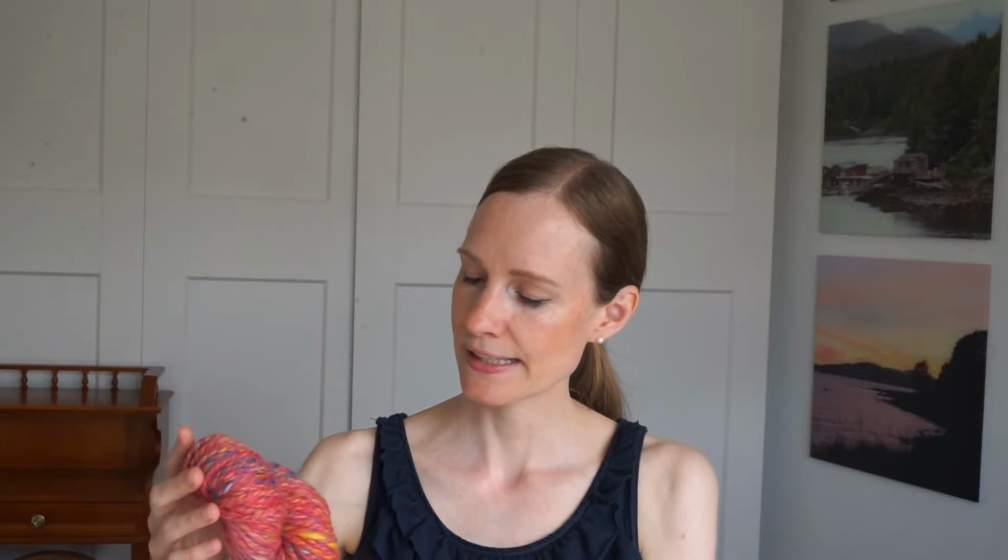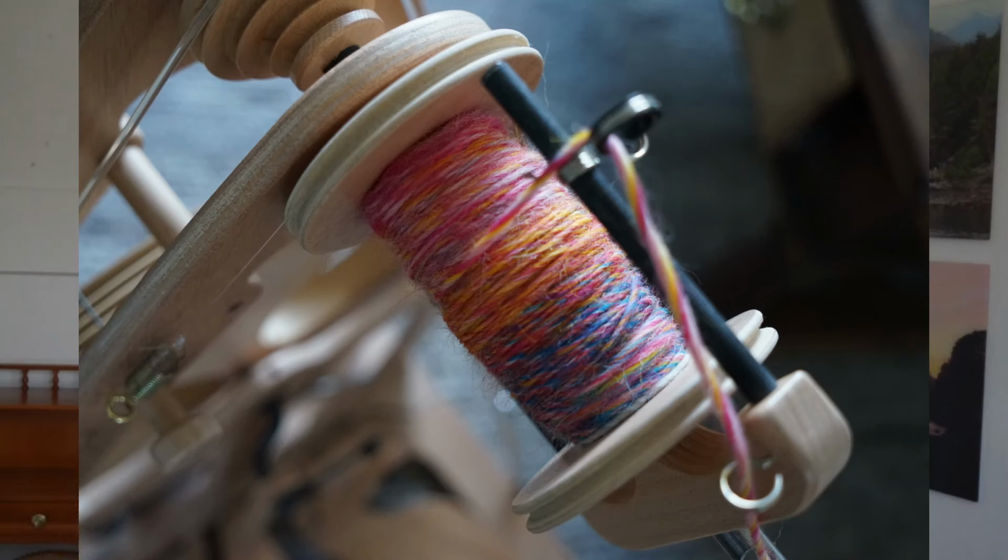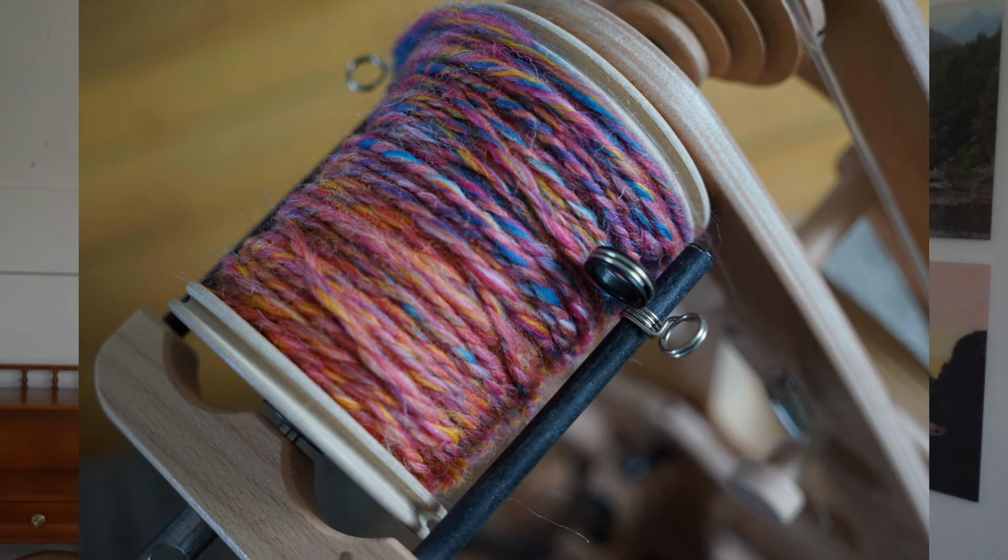And what I did is that I split the fiber in half lengthwise, and I spun the one half just as it came, and then I took the second half and I tried to separate the different colorways at least a bit. It wasn't completely possible, but I tried to take the blue strands and put them on one pile, and then the pink ones and the yellow ones. I first spun the blue, then the pink, and then the yellow, and then I plied it together as a 2-ply with the first half, and this is how it came out.